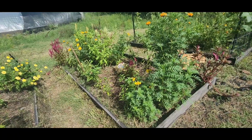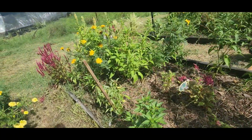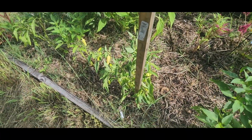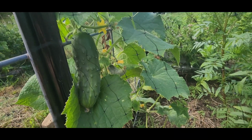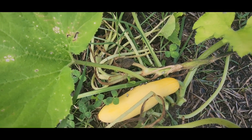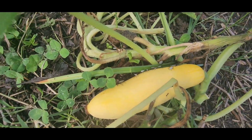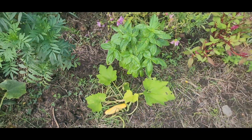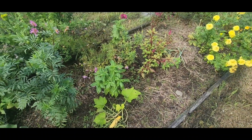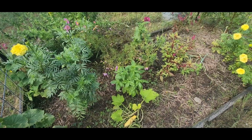I had green beans in this bed, but I just pulled them out. And I think I replanted. More peppers. I've been getting lots of cucumbers. And this bed I've lost to the squash bugs. You can see that they're all over. I just ripped most of my plants out. And I replanted with another round of yellow squash and then sunflowers.